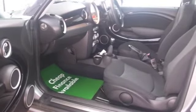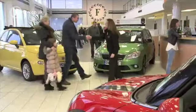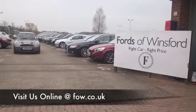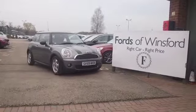So, if you like the look of this car and you're thinking, wouldn't mind driving that one home, well, why not give Jackie and her team a call in our call centre? They'll pop it on hold for you for up to 48 hours until you can get here. There's no obligation and no deposit. Bring your licence with you. Then you can have a test drive and discover this great car for yourself. At Fords of Winsford.